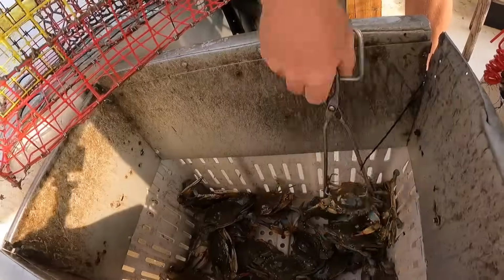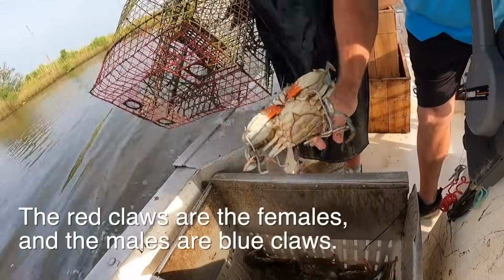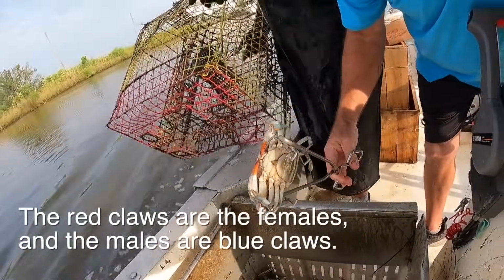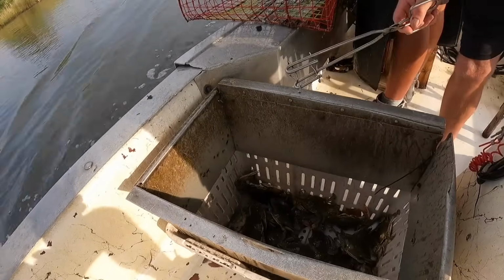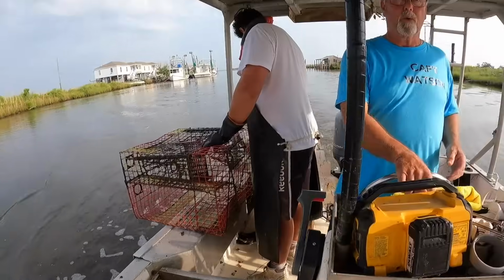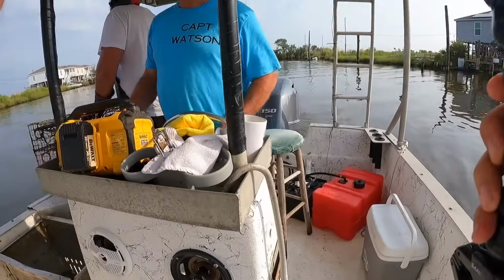We're just looking for something small. See, that's the female. Mm-hmm. The red claw are the female, and the male are the blue claw. Right. So we usually let those go, the ones that are undersized. So we do actually two sorts. We'll pre-sort here, and then I'll go back to the camp and do another sort.